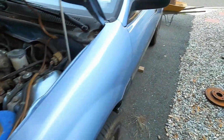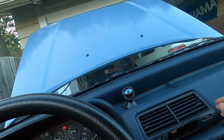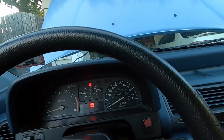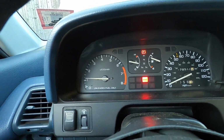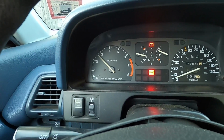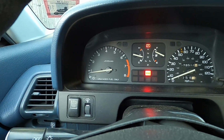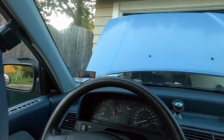Alright, seems to be warmed up. Perfect timing because I gotta get the chicken in the oven. Heat is freaking burning hot. We don't need that anymore. Idle's holding pretty good. I'm happy. Test this out later.